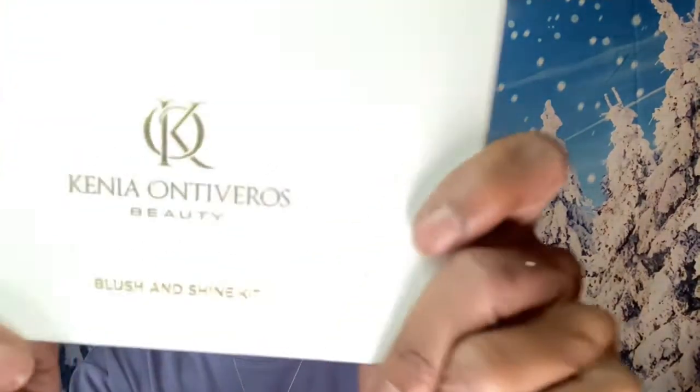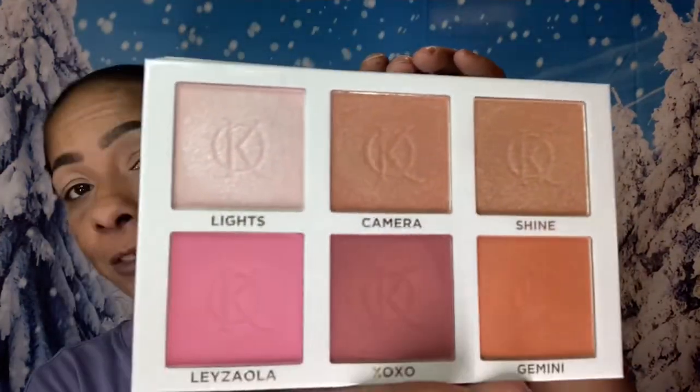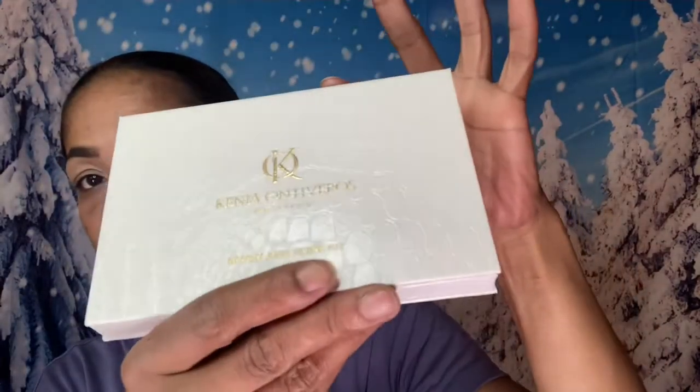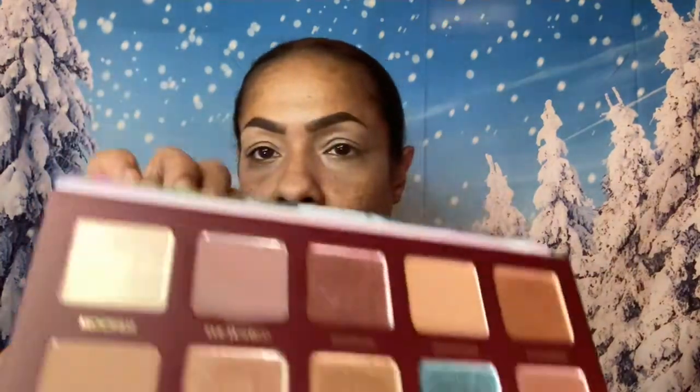Okay, and then we have the Kenya, I will butcher her last name, but this is it. You got three highlighters, three blushes, beautiful. Everything has some beautiful packaging. And then we have the Ace Beaute Glow Palette. We have a lot to choose from. And then we have the Wondrous Beauty Palette.